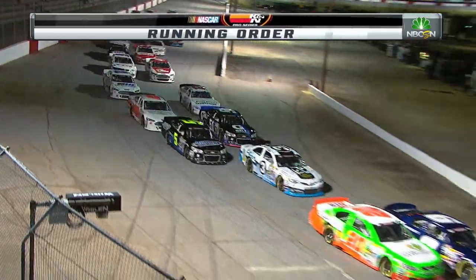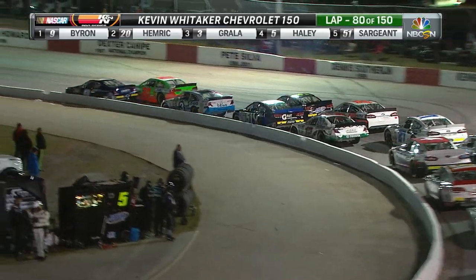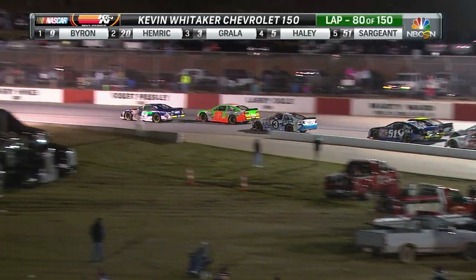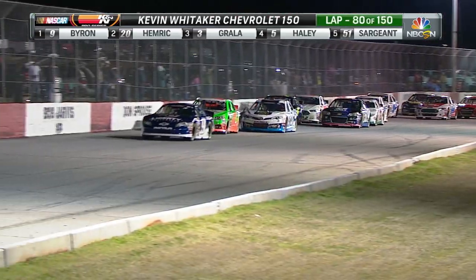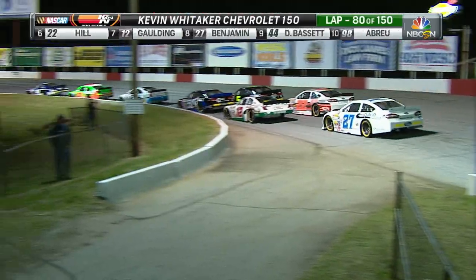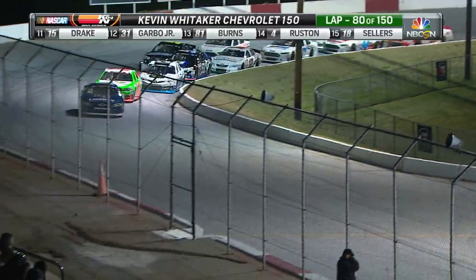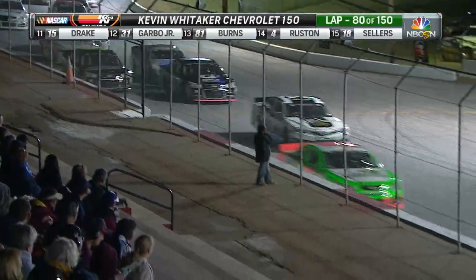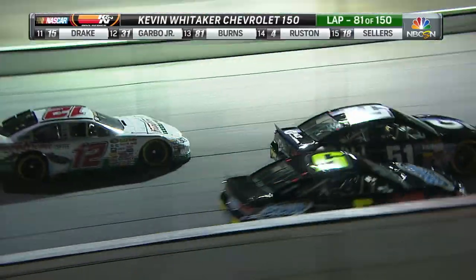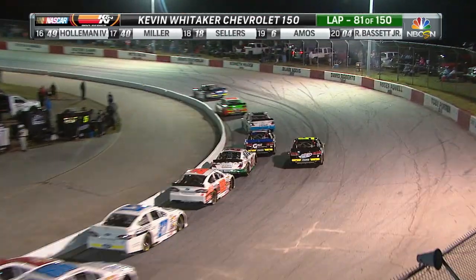Byron leads Hemrick. Hemrick on the outside is trying to hang with him, but William Byron's going to get the advantage again off turn 2. We've seen it all night long. William is just unbelievable on these restarts. He gets great restarts, leaving, going through the gears, and then when he gets in the corner, he can just stick, and he's gone off the corners. That preferred inside line for William Byron works again. Here's a good battle among the teammates again. Haley is stuck on the outside. Dalton Sargent gets through.